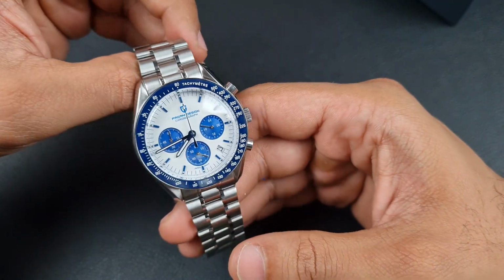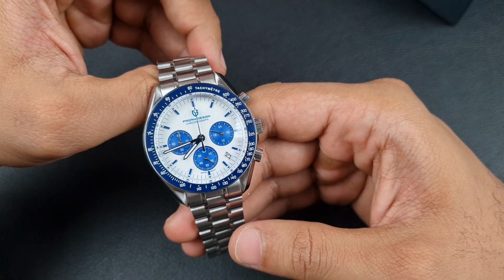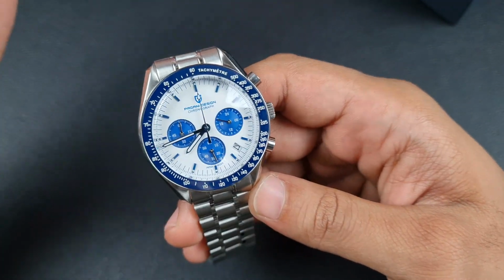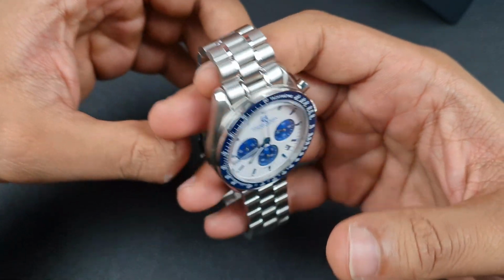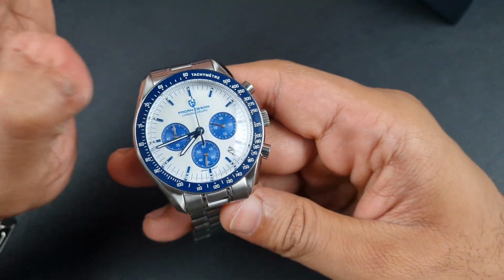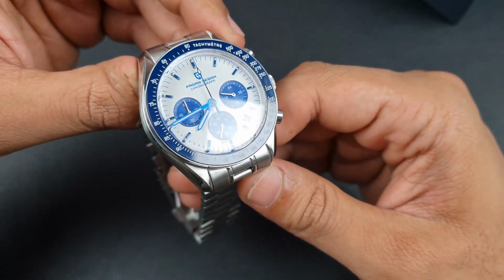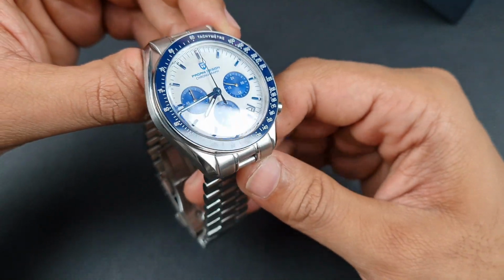Second thing is your usual Pagani Design QC issues. I have had this watch for about 2 weeks. I just haven't had time to review it, but I've had it in hand. So my findings are similar to what the other reviewers are saying about it. So let's break this down. Let's give you the specs, and let's give you my overview on this watch.